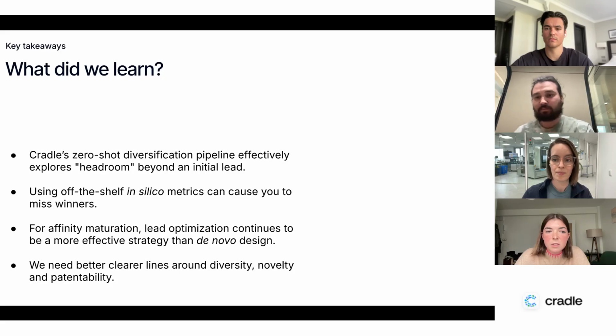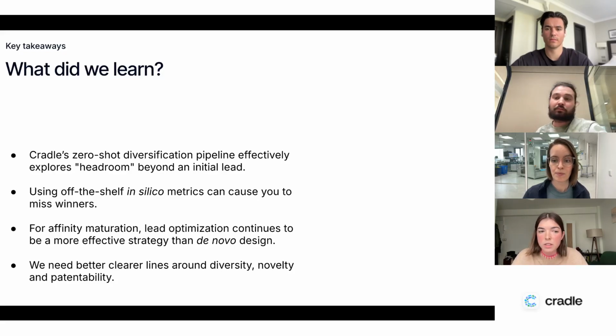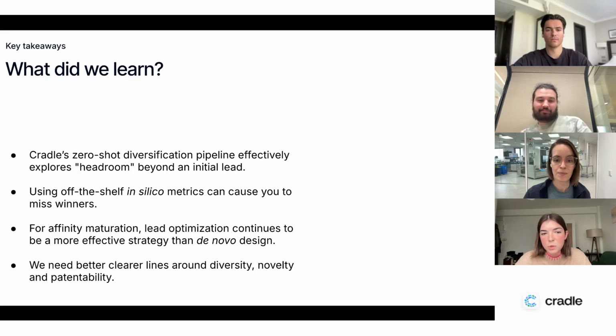The next thing is we've seen that off-the-shelf in silico metrics can cause you to miss winners. Initially, only one of our sequences was chosen and it won the competition, but if all of our 10 sequences were chosen, they would have won top 10 in the competition. So this calls for better in silico metrics and also believing in your strategy. I think for us, once we saw that our sequences didn't rank well, we decided to leave it as is because we built a whole technology around this.